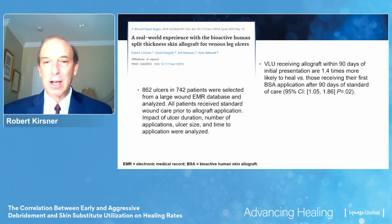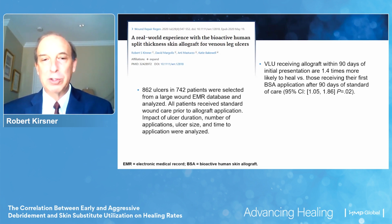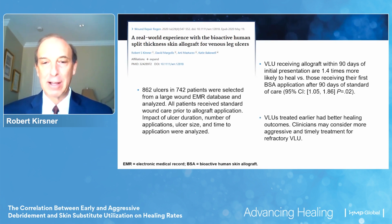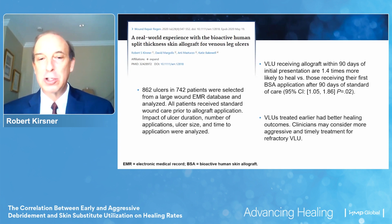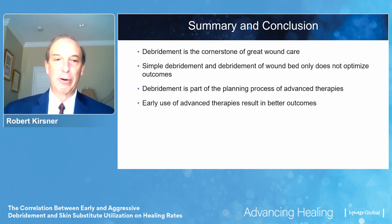And in this case, the cutoff was 90 days. If they received this product early on, before 90 days, they were 40% more likely to heal than if the application of this product was delayed. Again, speaking to the idea that skin substitute products work better if they're applied earlier for patients with chronic wounds like diabetic foot ulcers and venous leg ulcers. And this paper also suggested that clinicians should consider more aggressive and earlier timely treatment for refractory venous leg ulcers.